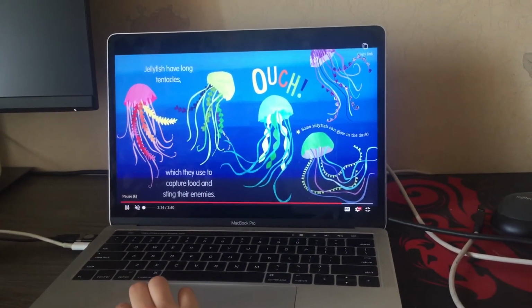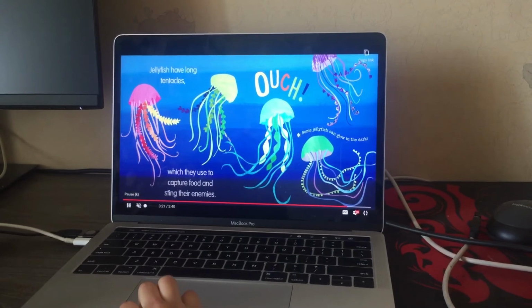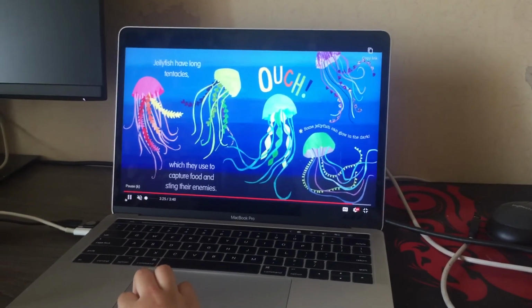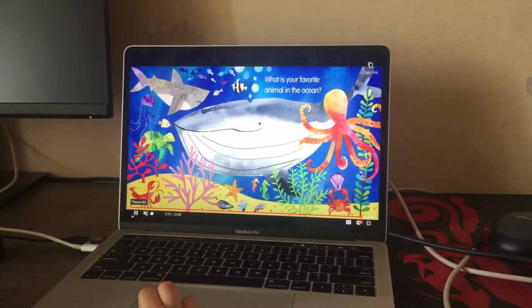Jellyfish have long tentacles which they use to capture food and sting their enemies. Ouch! Some jellyfish can glow in the dark. Yeah, they are so beautiful. What is your favorite animal in the ocean?